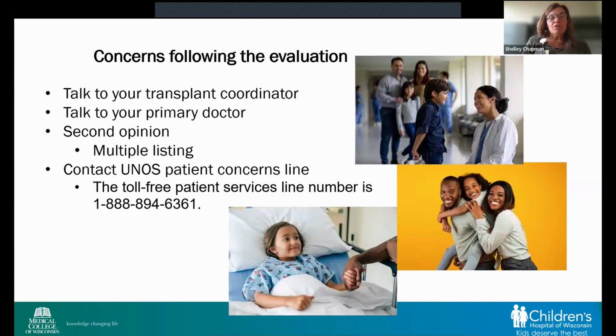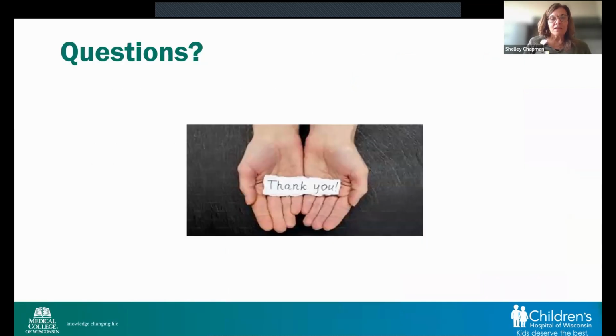But overall, the goal of the evaluation is to get your child to a successful transplant outcome, and we really are all working together to give your child the best quality of life that we can. Again, I hope you have a better insight as to what a transplant evaluation all entails, and I am happy to answer any questions that you might have.